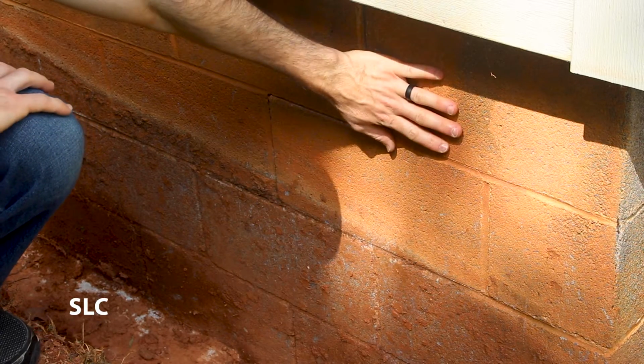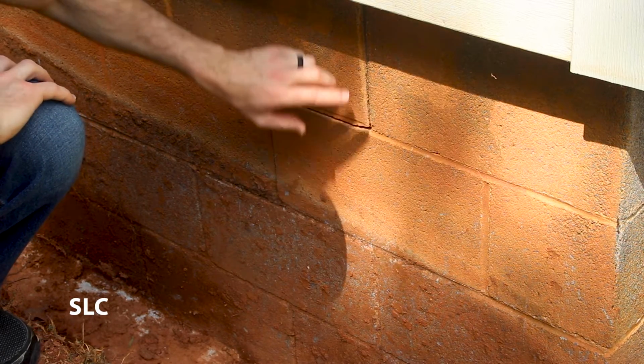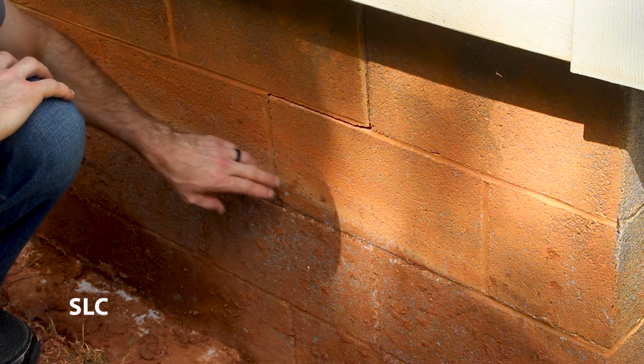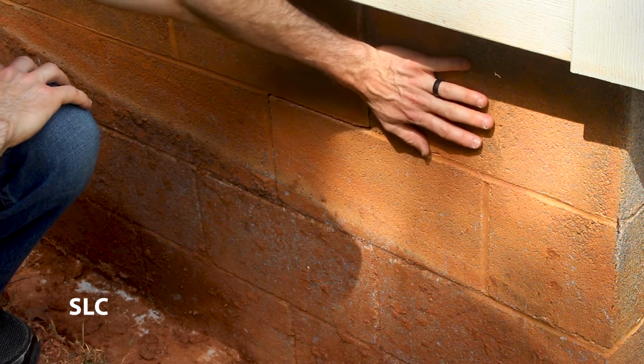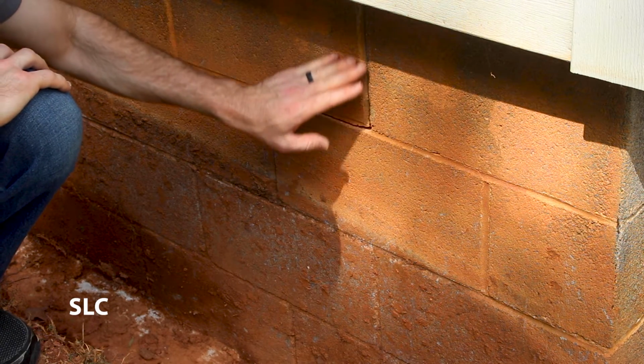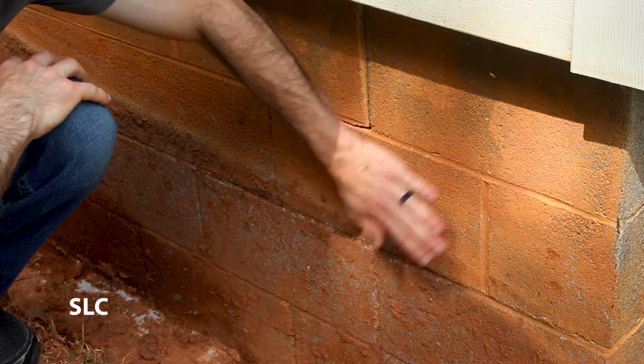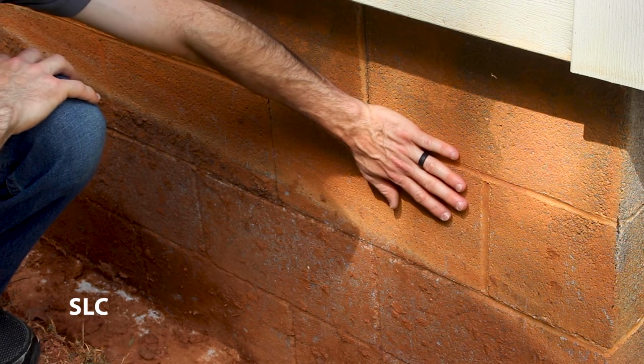Now, if you look at the side of my house here, you'll see that I have concrete block and I have a separation here and some of the mortar here and here. Now my foundation is still nice and strong, so I'm not worried about that, but I do need to go in here and seal this up. And if you look here, I do not have that moisture barrier on the side of my house, so that needs to be applied as well.